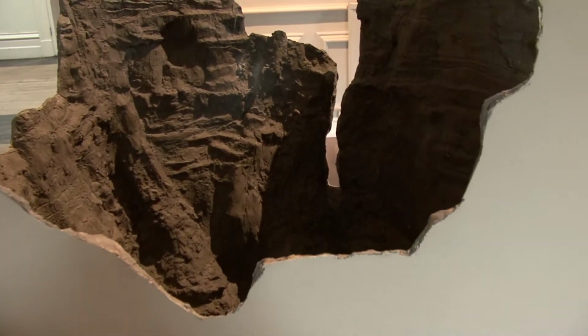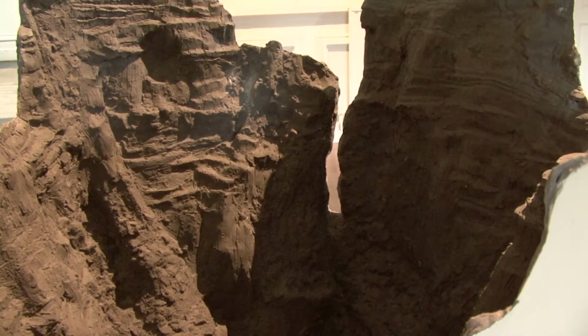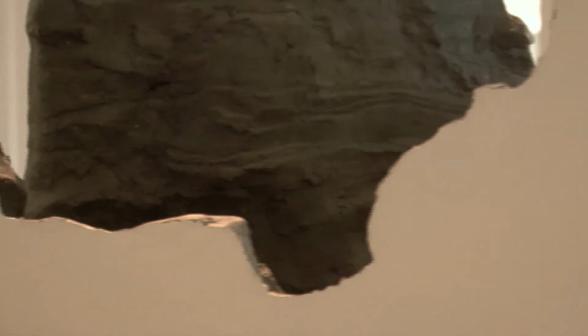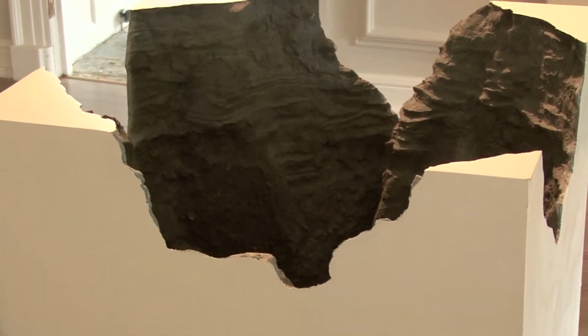This work by Tanya Kovacs, which was made in 1999, is called Sunk. And Tanya Kovacs made a whole series of plinth works that were about taking the plinth and looking, rather than placing objects on the plinth, looking at what can happen inside the space within a plinth.